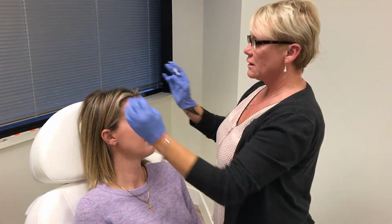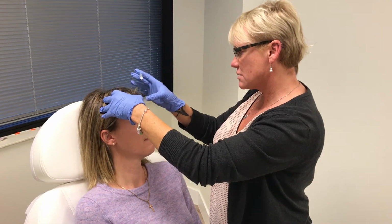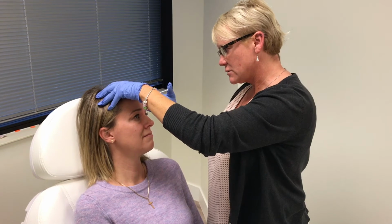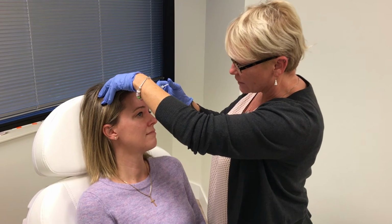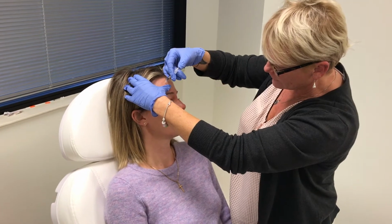Okay. And now raise your eyebrows up one more time. Mark where we're going to do the injections here. The nice thing about doing Botox in the forehead too, big poke, is that it can help decrease sweating. So if you have an issue with breakouts on your forehead because you work out and you sweat, the Botox can help to decrease that.